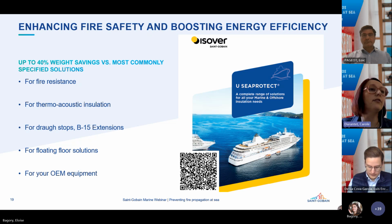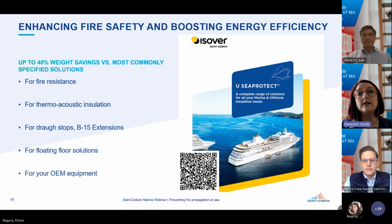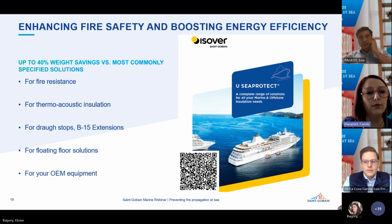Our products are also used for cabin walls, for ceilings, for fire doors, and it will help you to decrease the weight on these elements while keeping the performance you want to have. And if you want to know more about our solution, just scan this QR code and you will have a slight overview of what we could offer.